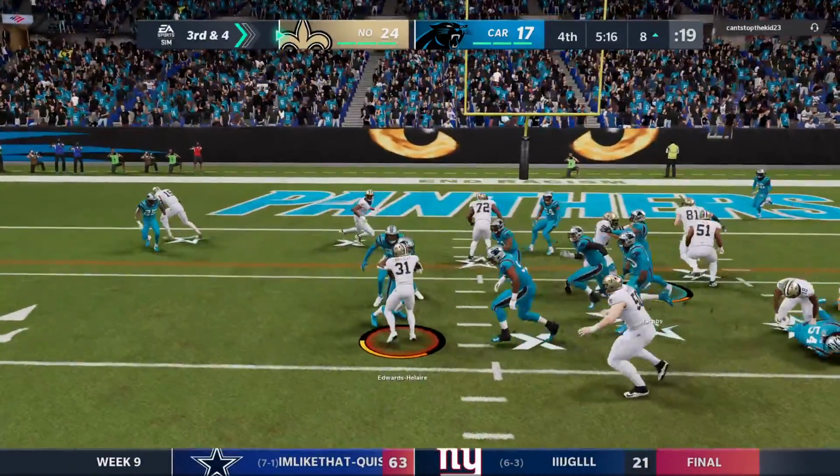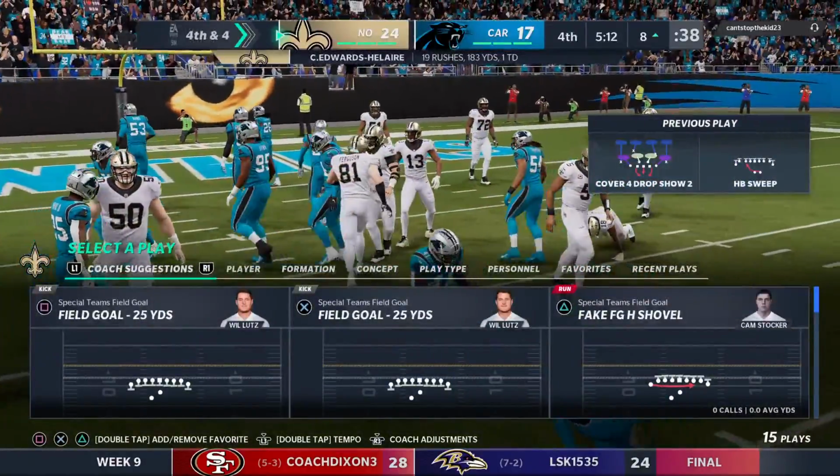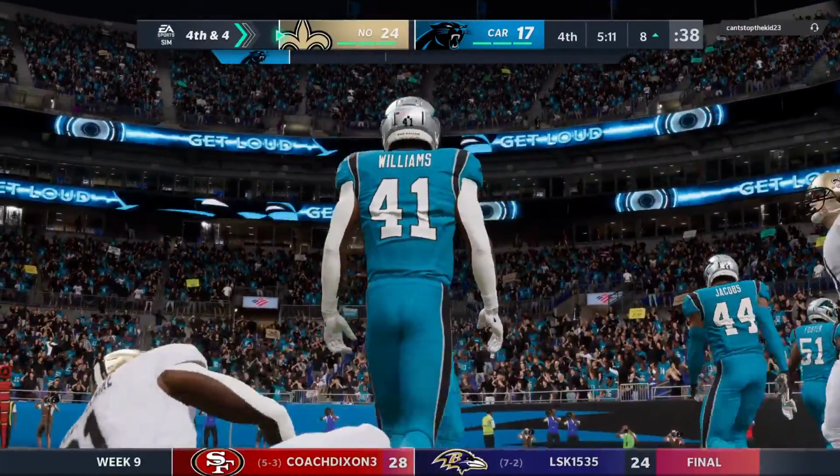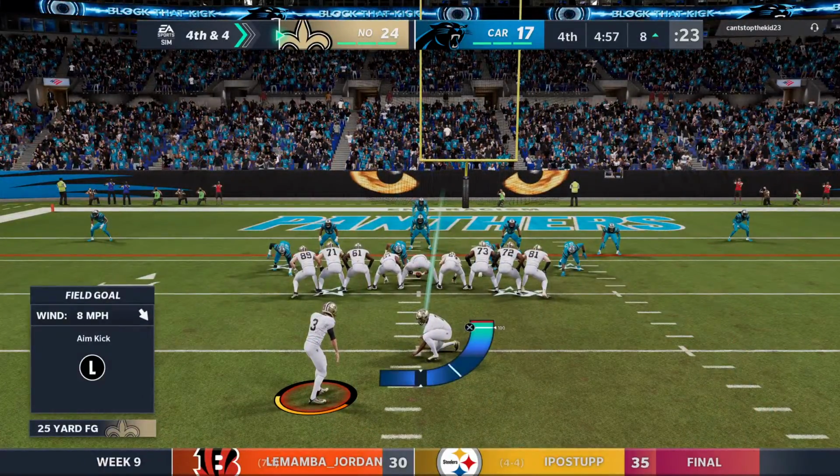On third down, here's Edwards-Helaire. And he won't be close to a first down as he runs into a wall right around the line of scrimmage. No gain there on the play, and that's going to leave him with a 4th down.